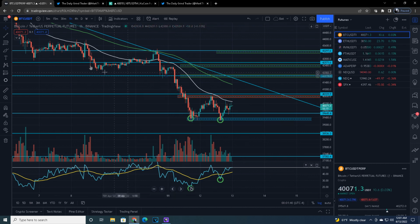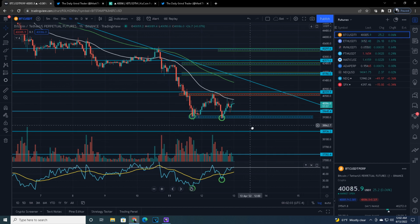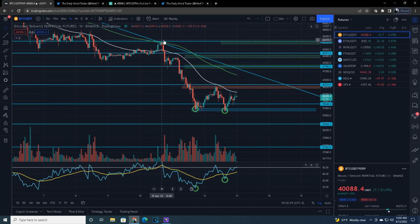But in order for this move to validate, you have to get price action. You have to see the price around 40,700 to 40,750, and that's where you're going to want to take the position to go long. You don't long a double bottom until you have a sound break of the neckline. I can't stress it enough.